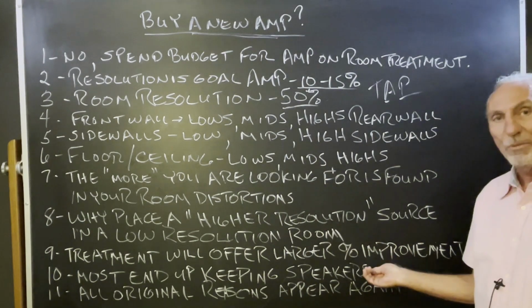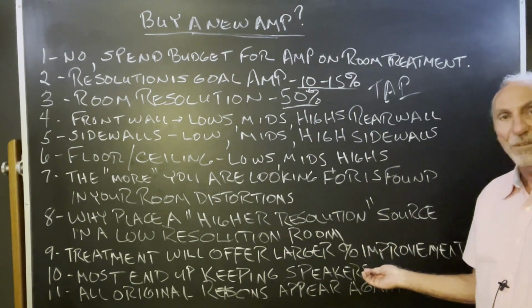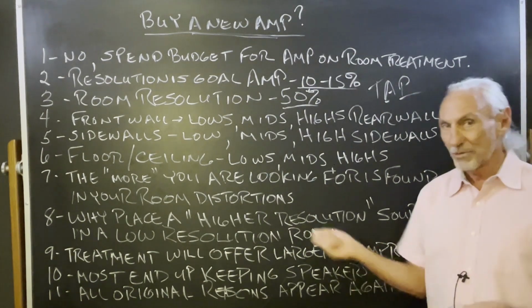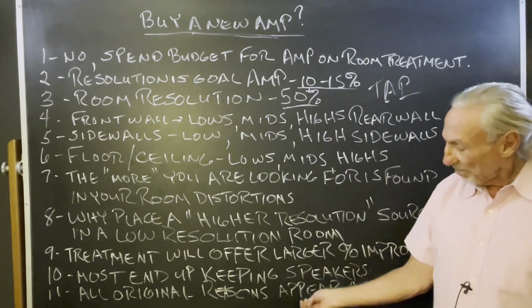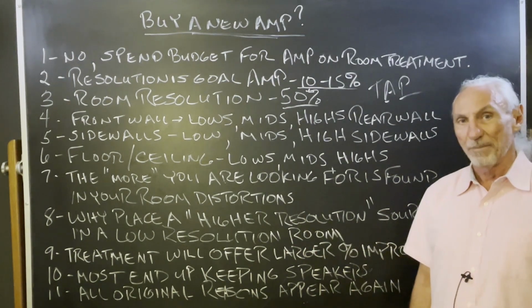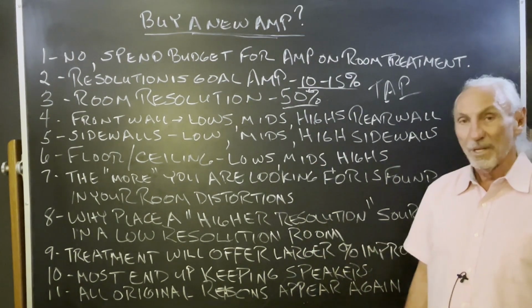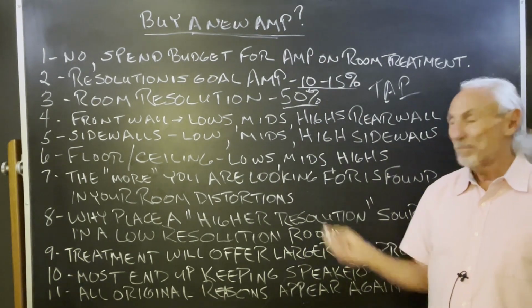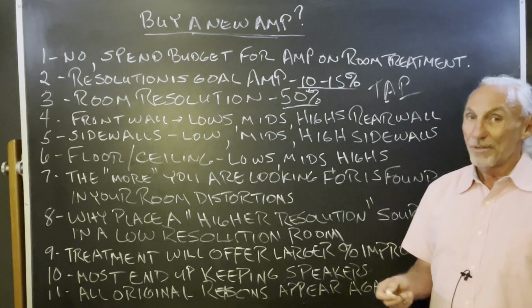We've done this for a long time, 15, 16, 17 years. Most people end up keeping their speakers. That's the way it works. Because all the reasons that they first bought them start to come back for them when they treat their room. So the dollars that you're going to spend on a new amplifier can best be spent on room treatment.